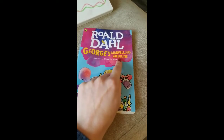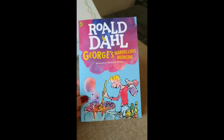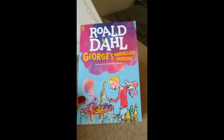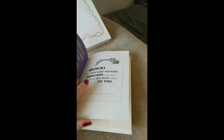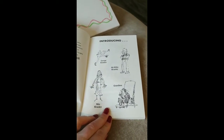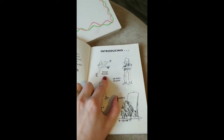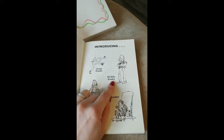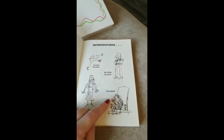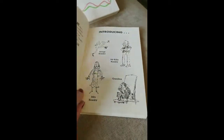George's Marvellous Medicine, written by Roald Dahl and illustrated by Quentin Blake. Introducing our characters. There is George Cranky, Mr. Killy Cranky, Grandma, and Mrs. Cranky.